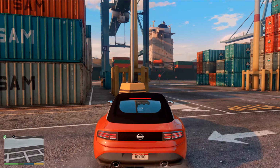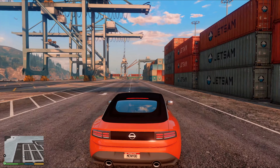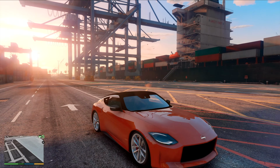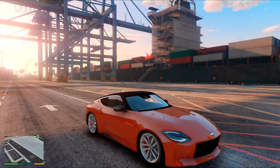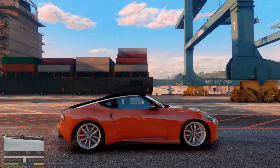Now, granted, this is Grand Theft Auto, so physics are not going to be like the real 400Z, but I think it is still fun to see this car in the game because let's just take a moment to appreciate it. I love this look. I think the headlights are probably my favorite part, along with the silhouette. If you look at it from the side view, that looks pretty sick.